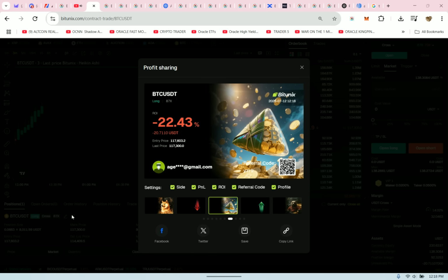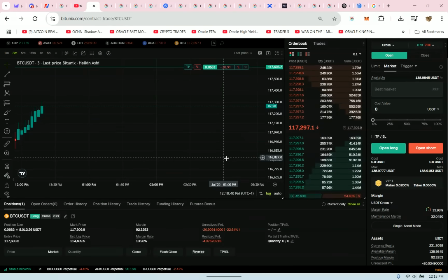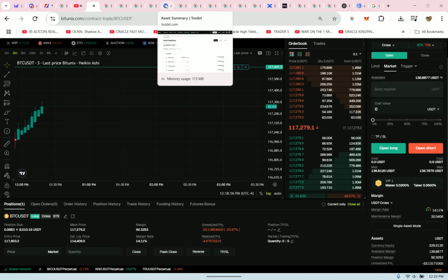you're only down 22%, okay? And before, you were down 45%, double the amount, okay? You're down $20. I know your wallet is only $250, but relax. Now in this exchange, you have to close between 20 and 30% up, okay? Not 9% or 8%, because you will not clear the fees and the leverage. I recommend 87x here, 150x on Toobit.